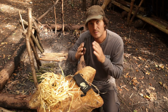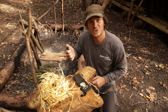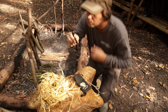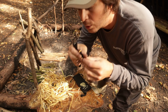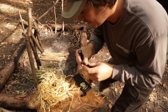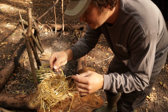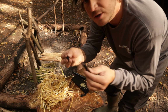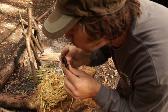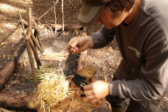Remember, when air is rapidly compressed, it heats up. So we should see a glowing ember as soon as I pull it out. Well, I hope you can see that on the camera. And now, using the charred cloth that I put inside the bird's nest, I'm going to transfer the ember from this to this. So you can see that there.